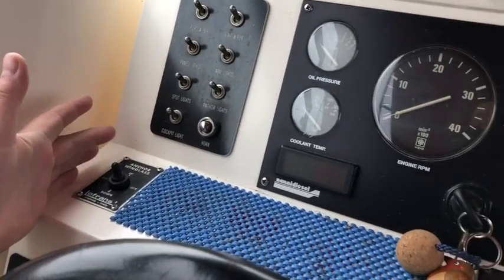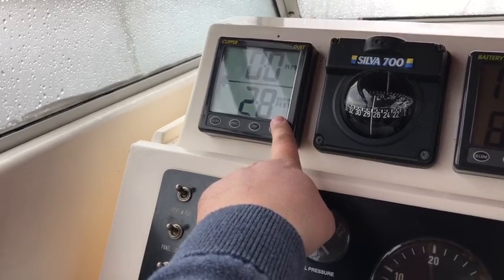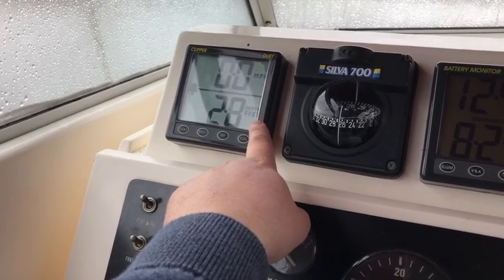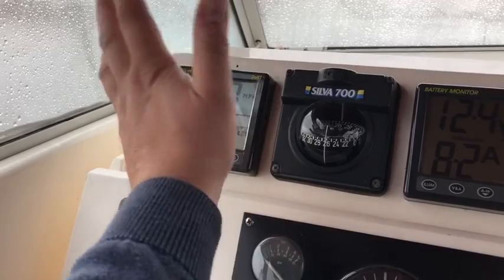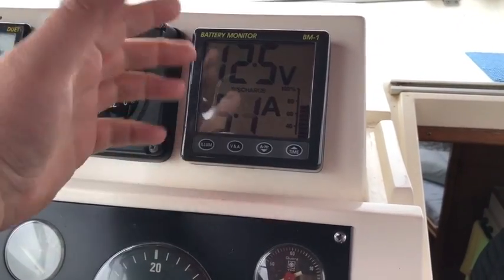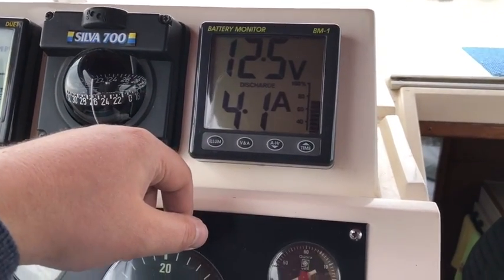That's my anchor winch up and down obviously. That's, as you can see, depth under the keel, so 2.7 feet on Barton Broad, or outside the posts at the moment. It is quite low up here currently, the water levels. So anyway, a speed log which isn't by GPS, so I just ignore that. Obviously here's the compass. This is something new that we had fitted, which is a battery monitor by NASA. It's a BM1, as you can see, 12.5 volts, and we're using 4 point something amps at the present time.